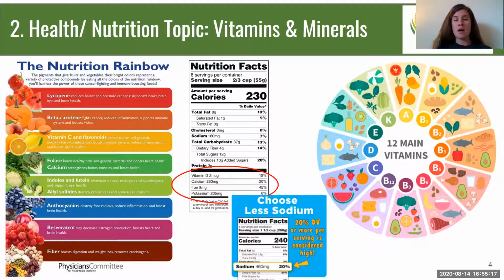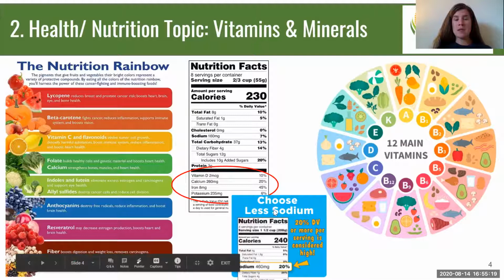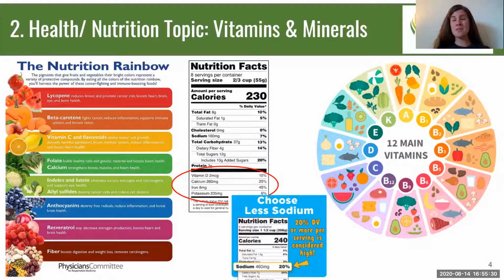Okay, so as you can see down at the bottom here, we see a little side note on sodium. If you see that a food product has 20% or more of the daily value of sodium, that's going to be a very high sodium product. Sodium is very often found in condiments. If you use soy sauce and different sauces like that, they're often very high in sodium, as well as soups. And so you want to either get low sodium or make it from scratch so that you can control what you're putting in.